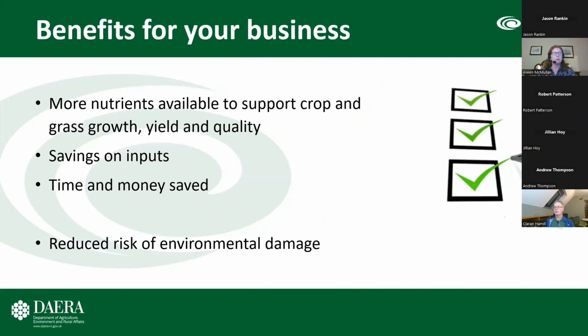So what are the benefits of improving nutrient use efficiency for your business? Reducing nutrient loss from soils and manure means more nutrients are available to support crop and grass growth, resulting in yield and quality. There are also potential savings on inputs through reduced need for inorganic or chemical fertiliser, and time and money can be saved through only applying nutrients where and when they are needed. And by reducing losses to the environment, you're reducing the risk of environmental damage and the risk of any breaches of regulations occurring.